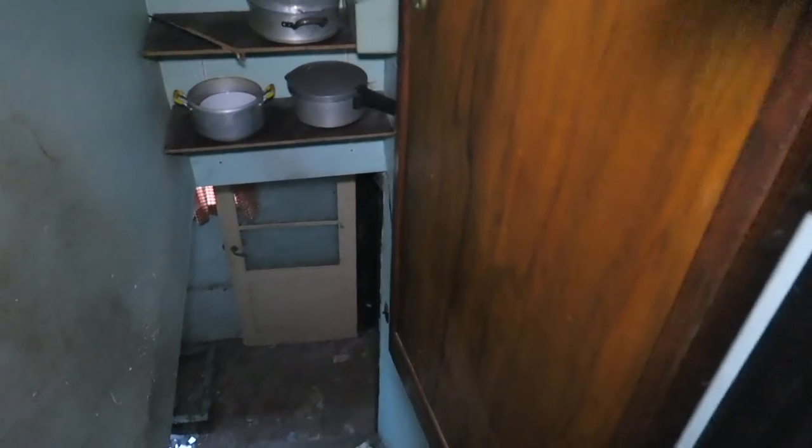All right, before we go inside the basement, this door was open and this literally slammed like crazy, guys. I was standing here like this, talking to Rodrigo, and then this door slammed like crazy. And I've got it on camera as well.